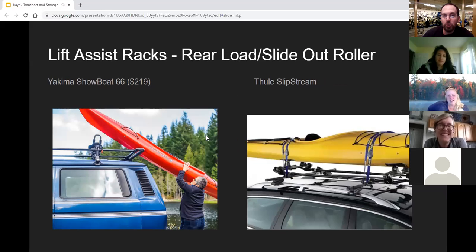Two other load assist ones. They're rear loads, and there's a big roller here. This assembly with the roller on it slides backwards when you want to load, and then you push it back up when you're done. So you get the boat up, and then you push everything forward again. The Thule Slipstream I can't find anymore, so I don't know if they discontinued it. The Yakima Showboat, I think they came out with that last year.